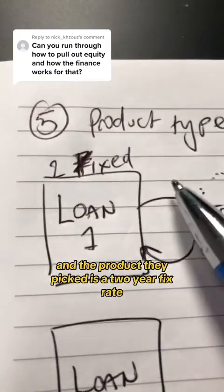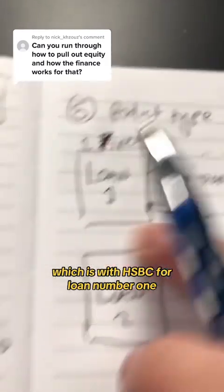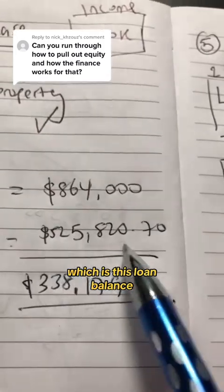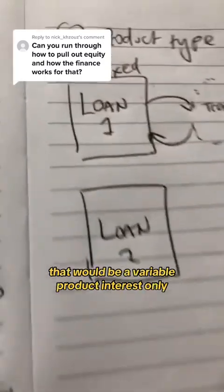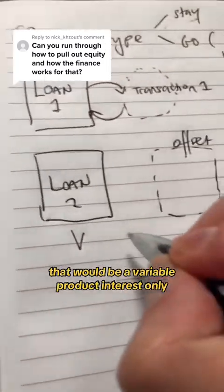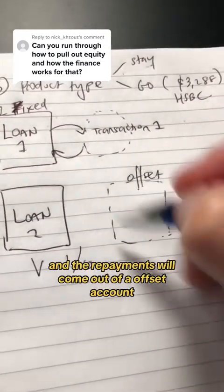And the product they picked is a 2-year fixed rate, which is with HSBC for loan number 1, which is this loan balance, the original one. Loan number 2, which will be the cash out, that would be a variable product, interest only, and the repayments will come out of an offset account.